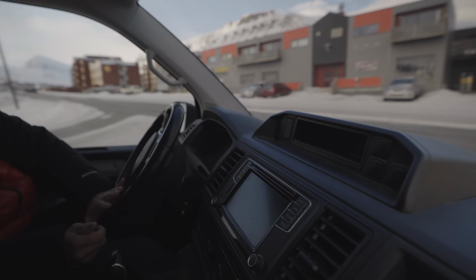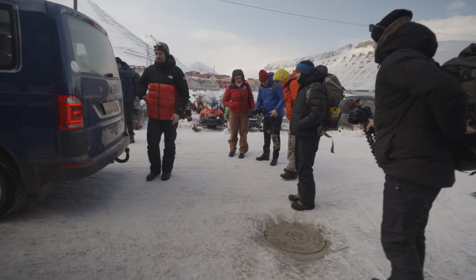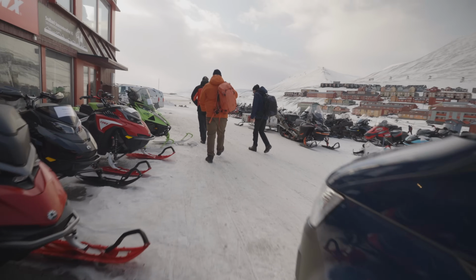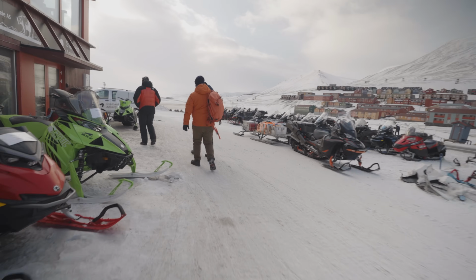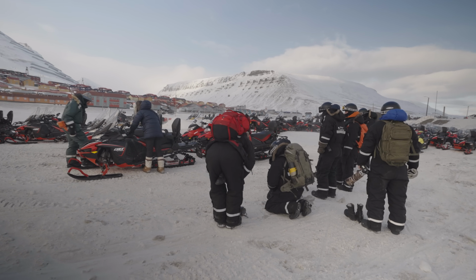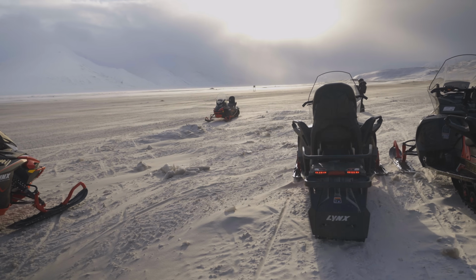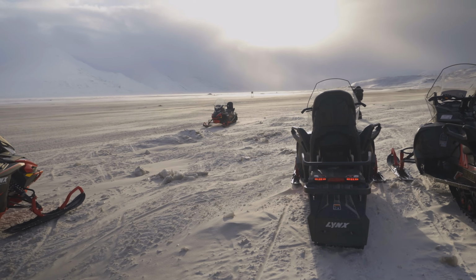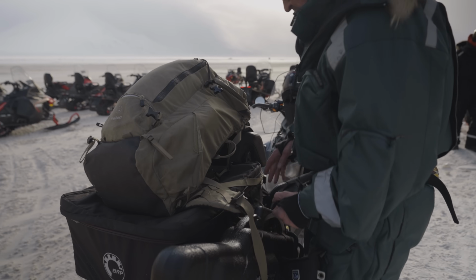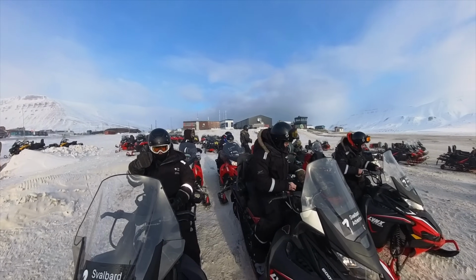And today our plan is to drive scooters into the wild without any roads. But the forecast predicted a heavy storm for the next 2-3 days, and that could put a stop to our scooter trip, at the risk of seeing nothing ahead of us. Good to go.